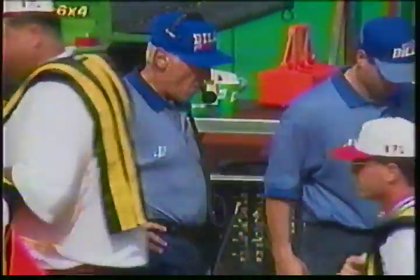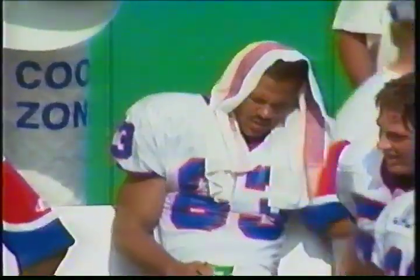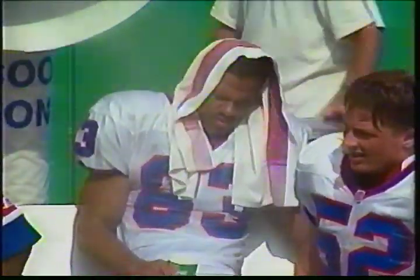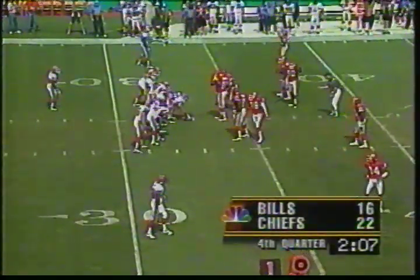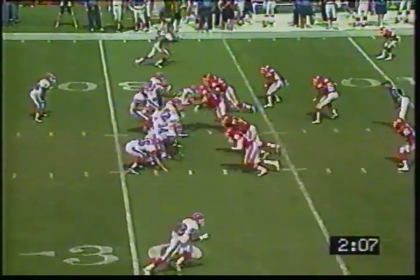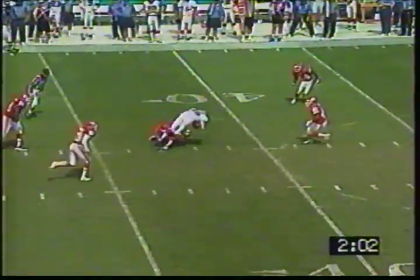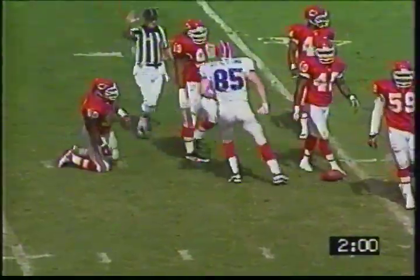Obviously, the extra point looms big here, but the biggest factor for the Buffalo Bills is that they do not have Andre Reed available. With Andre Reed available, you can go with the three wide receiver formation and get things done. Right now, they have two tight ends, two wide receivers, one lone running back, Thurman Thomas. To me, it's up to Eric Moles to come up with the play that Andre Reed would normally make in this situation. Moles, last year's first-round pick. Collins throws, Riemersmer's got it, and gets up to the 39, and we will have the 2-minute warning. Bills trying for a last-second victory here at Kansas City.